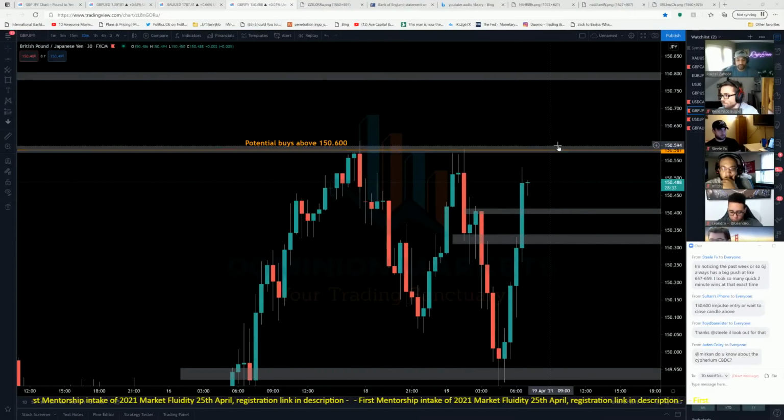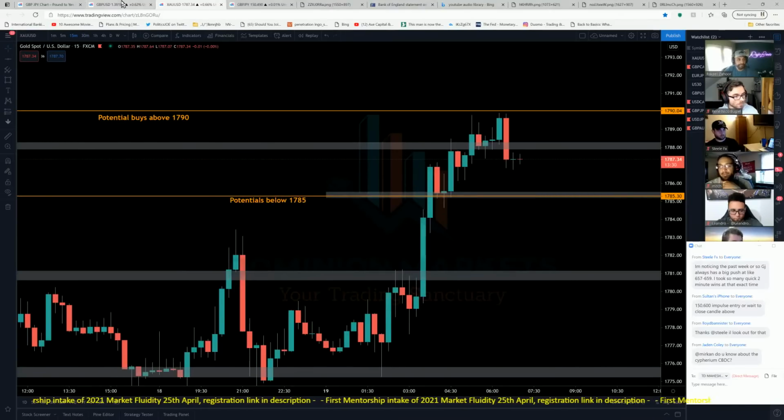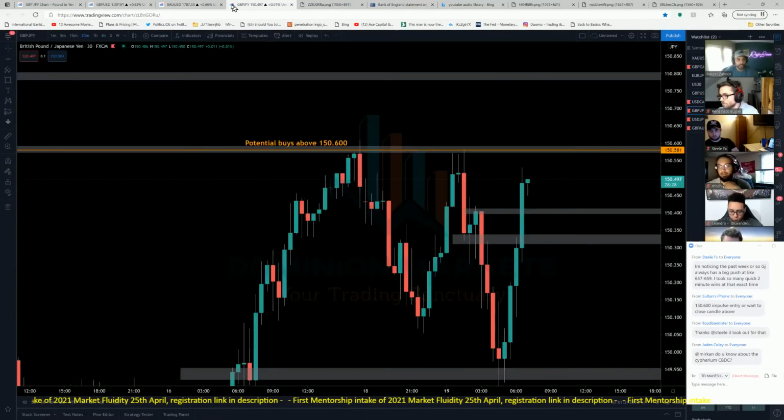Yeah, so we're going to wait for a break above 150.600. Whether that's going to be an impulse entry or whether that's going to be a candle close, we're going to see what happens around this area.